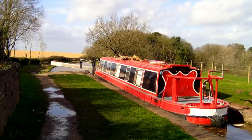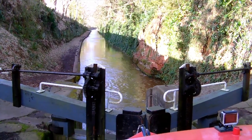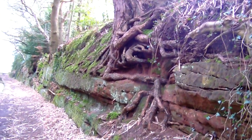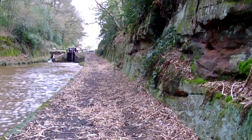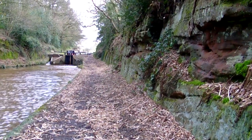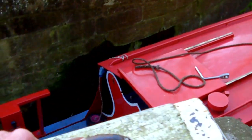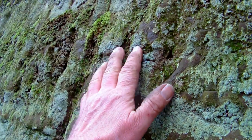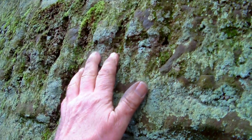This is a very pretty flight of locks. This journey was made after leaving Goldstone Wharf in my previous vlog. Winds were gusting at about 50 to 55 miles an hour, and I wouldn't normally cruise in such conditions. But having been at Goldstone for a week, I desperately needed shopping and to spend some time in civilization. The locks were built from stone, which was quarried from the nearby Woodseaves Cutting. If you look closely at the rock face, you can see the indentations made by the navvies' picks nearly 200 years ago.